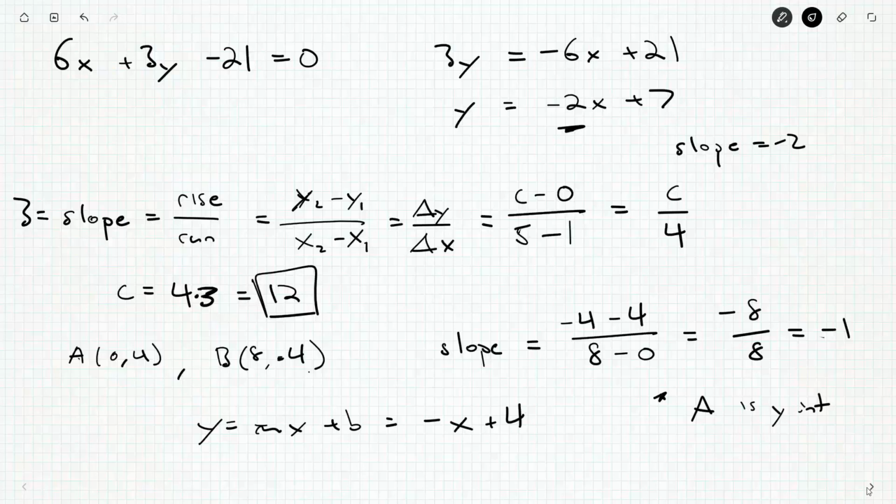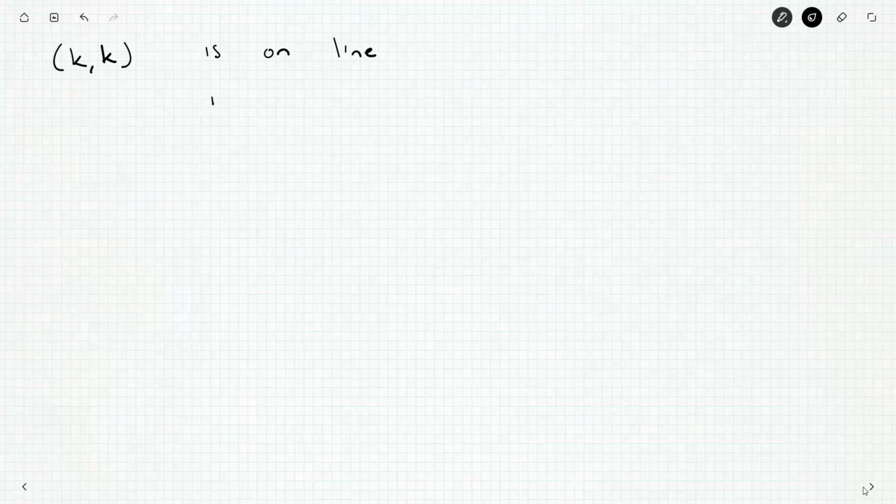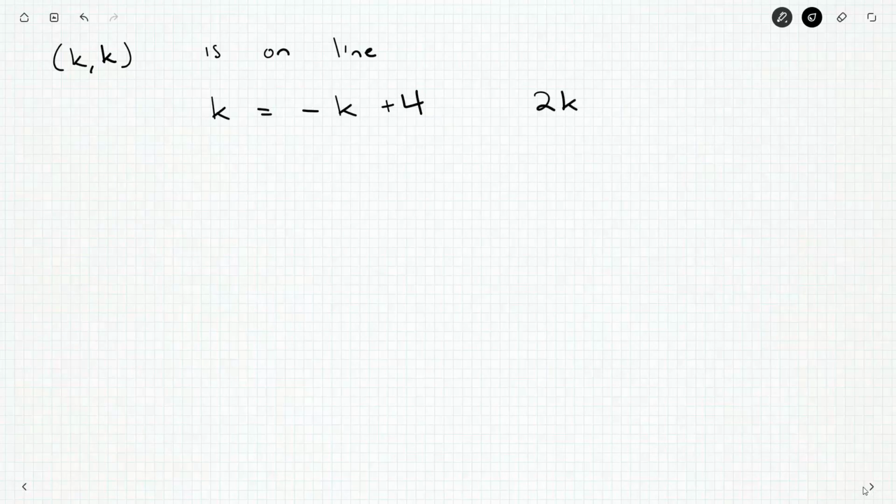So now that I have the equation of the line, I know K is on the line. So that means it satisfies the equation. So K is the same as negative K plus 4. And that turns into, bring the two K's together, 2K is equal to 4. So K is equal to 2. And I have the right answer, but I've also justified it.